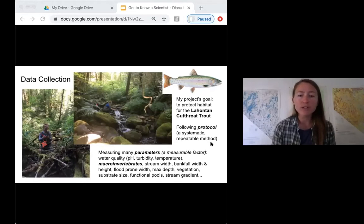We also follow a protocol, which is a systematic, repeatable method. It's another thing that's super important in data collection, is that we collect the data the same way each time so that we can get comparable results. And that is our process of data collection.